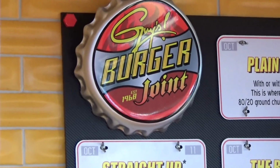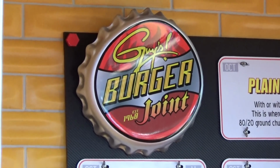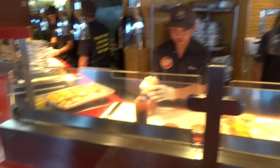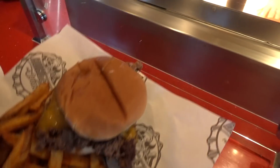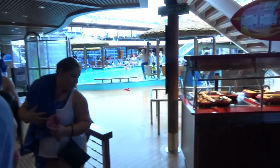One of my favorite things on any Carnival ship, and my favorite place to eat lunch here on the Carnival Horizon, is Guy's Burger Joint. Celebrity chef Guy Fieri over here. Look at this. Look at those burgers. Super melty cheese. Comes with some good fries. They got a great topping bar. It is nothing fancy, but it is amazing.